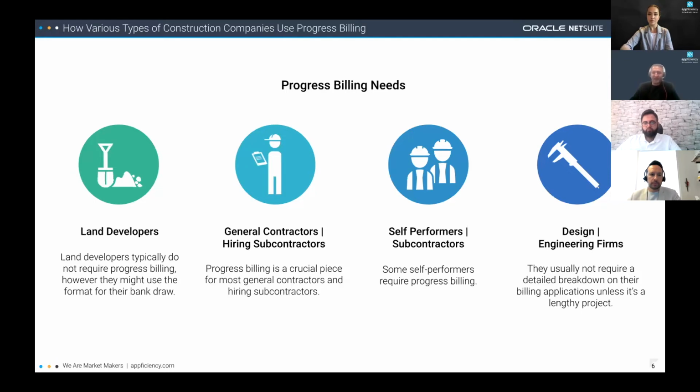And then the last category, the design or engineering firms, they usually don't need to use the progress billing. Again, it's a matter of how large is the project or how sophisticated the project that they are dealing with. If it's a simple project, they usually have milestones and they might send 2 or 3 invoices, depends on when they hit the milestone. However, when we are talking about a design project, or sometimes they have design build contract, that's the time that they definitely need to use the progress billing. And again, the format that is well recognized and accepted in the industry is the AIA/ABC format that we support.